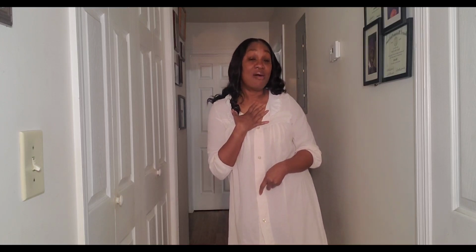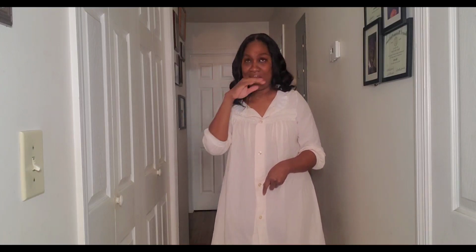I know it's like one of those little house gowns. But when I saw it, I thought about my mom. And so I got it. I've had it for about a couple months now, and it's too tight on the arm.